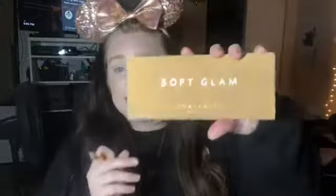I have multiples. Alright, but for a base, I haven't used my Anastasia Prism palette in a long time, so I'm going to use that, just for shits and gigs. I need a base color, and I don't have that in here, so first I'm going to take my Soft Glam palette, and just take this color right here. This color, Tempera, comes in most of the Anastasia palettes.